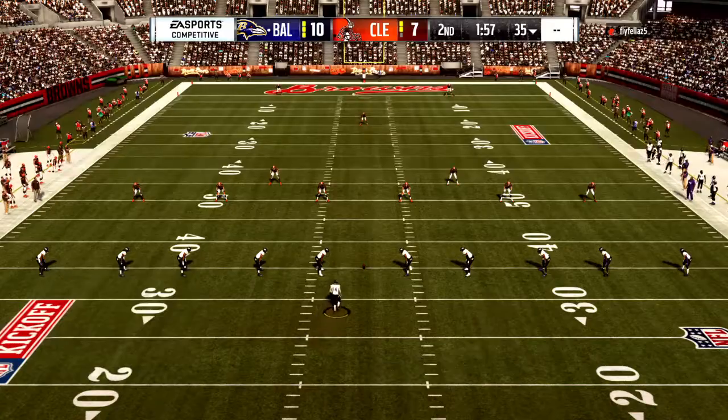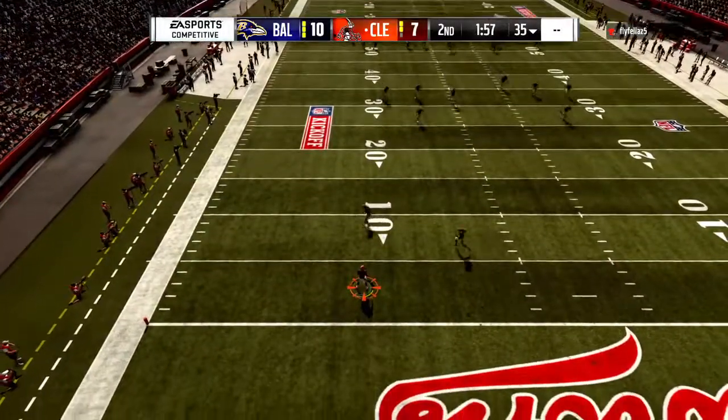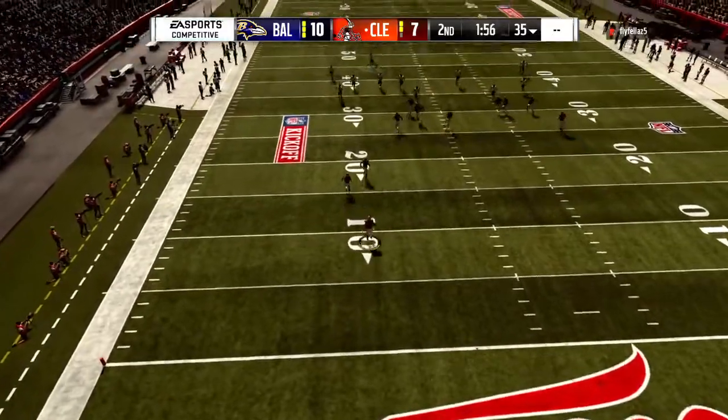Out is the kickoff unit as they run up and send this one away. This is taken at the 3.